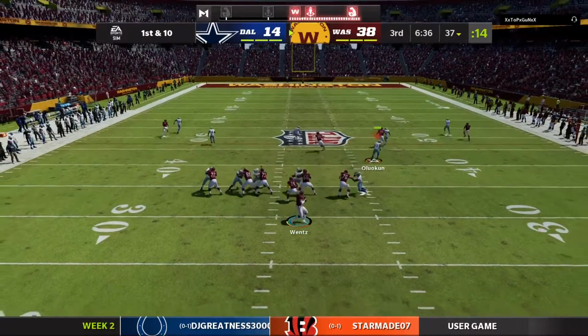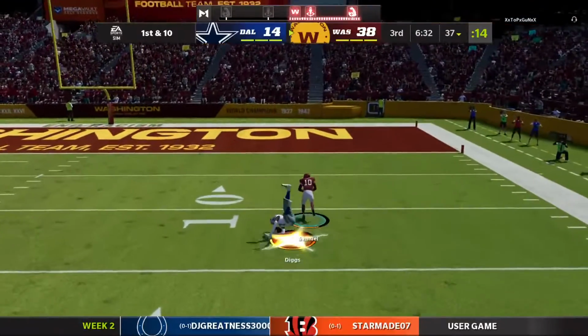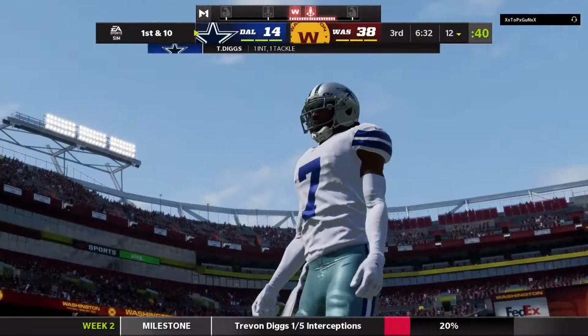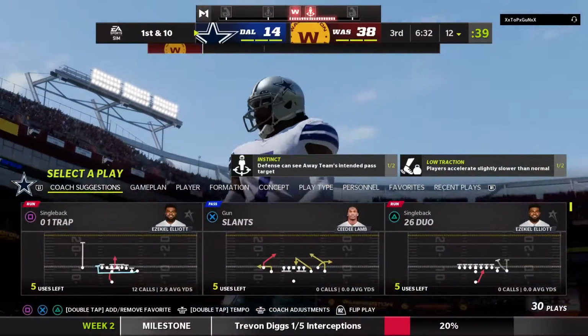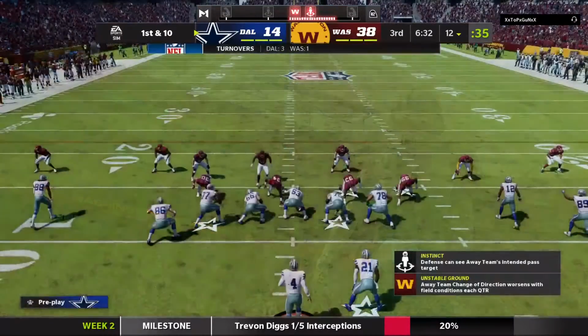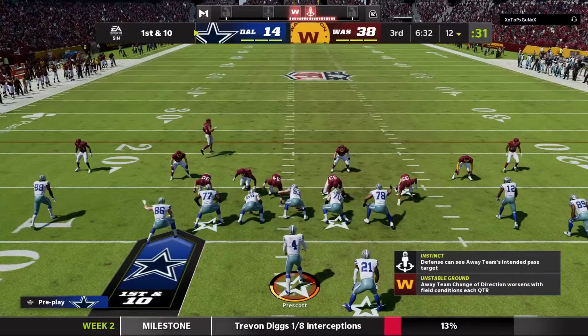Wentz now to throw. Taking a shot for Samuel. Well, he tries to force it in, and it's intercepted. Picked up by Trayvon Diggs. And pretty much everything went their way offensively in the first half, but now an interception on the opening drive of the third quarter. As we know, the key to everything here, don't get careless with the football.